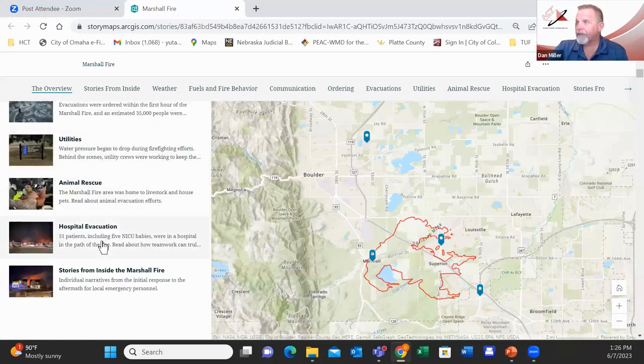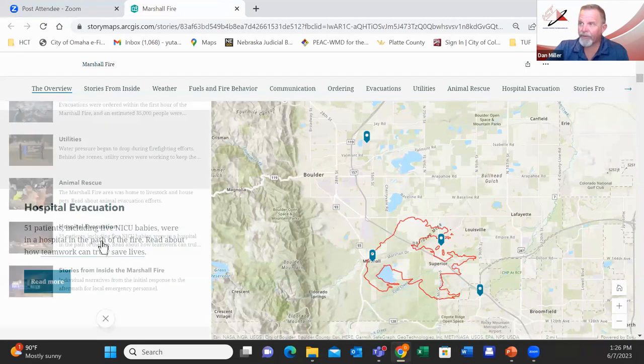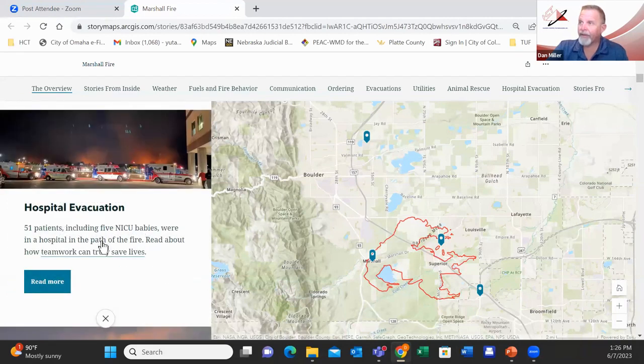And for the hospital evacuation, for example, you can click on that and you can read more about it. In that case, in this hospital, not a very huge hospital, 51 patients, but there were 5 babies in the neonatal intensive care unit that also had to be evacuated in a very short period of time.